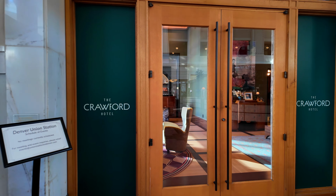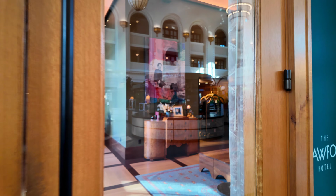And this is the lobby area, which is beautifully decorated and smells amazing.